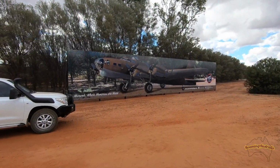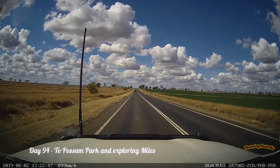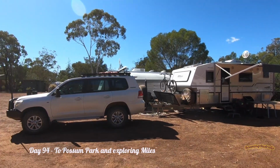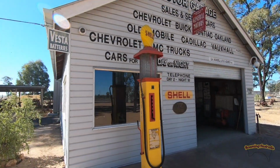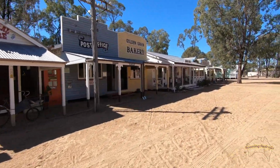And a US Air Force B-17. Very clean. So it's a beautiful day here in Possum Park with a lovely view of the Vickers Super Viscount, which is being restored. Miles Motor Garage. I feel like I should be galloping through here on my horse.